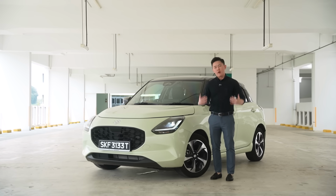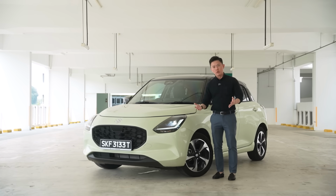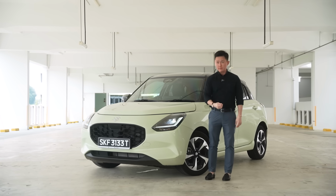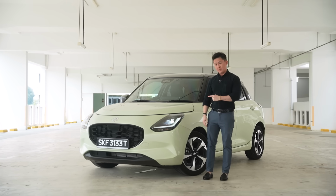I'm dressed in formal wear because I had to look good and cool because of a meeting I had this morning. But you know what else is cool and good looking? This car right here. This is the all-new Suzuki Swift.